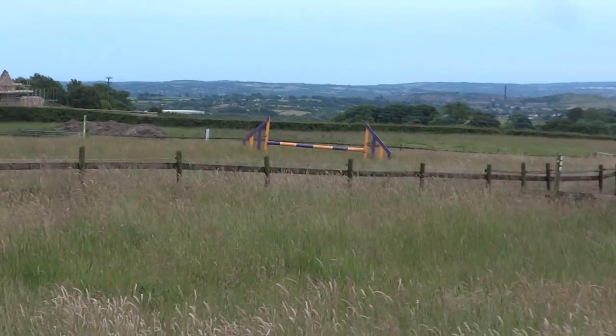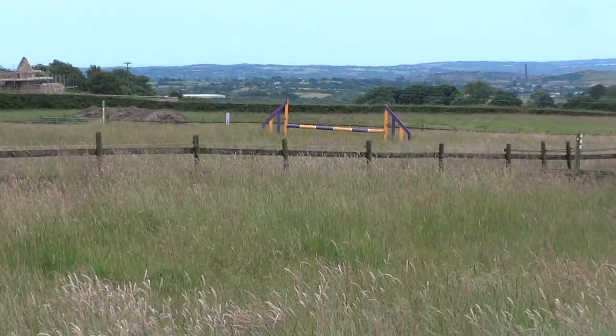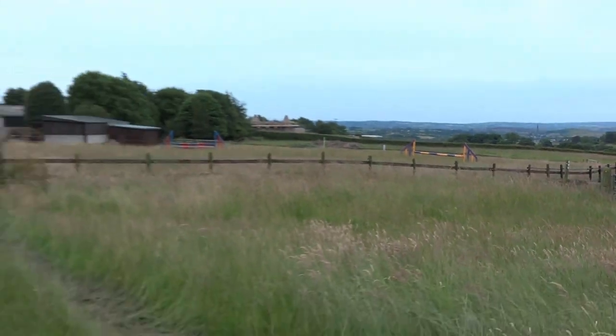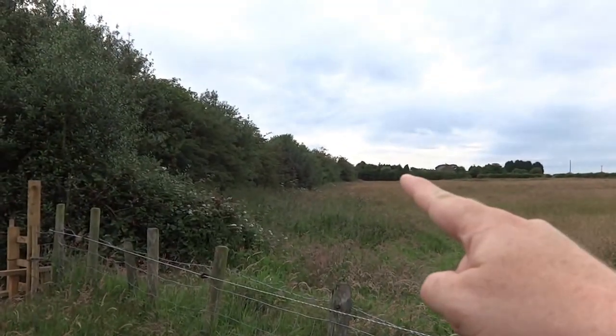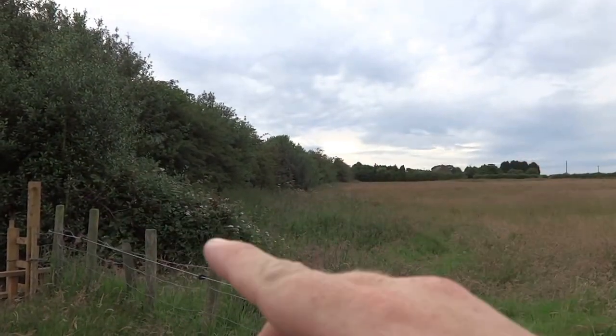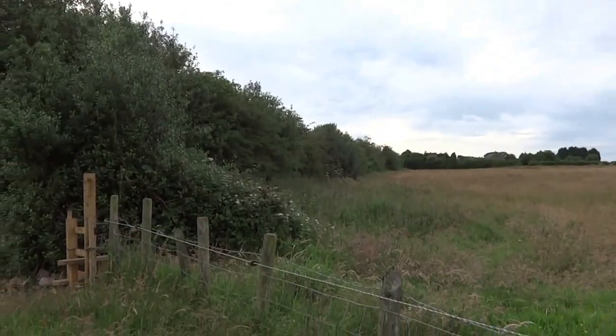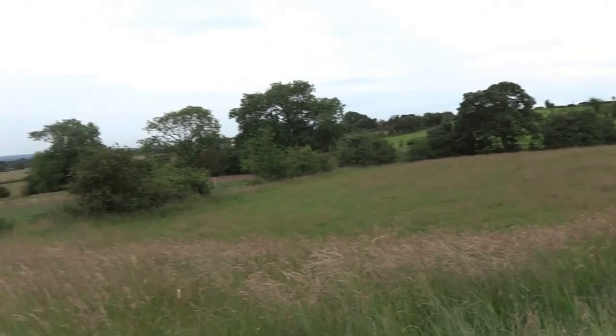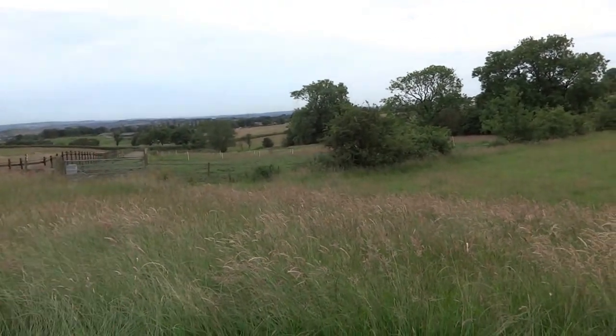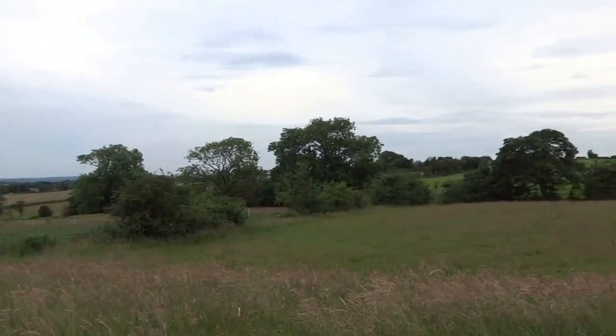Okay, so I'm at the bottom of the field now. There's the horse riding equipment. And if we spin round, you can see the hedge that I've just walked along through the long grass. And just where the stile is, that is the way of the line, and we can see it going off down there. That's where we're going to walk in a second.